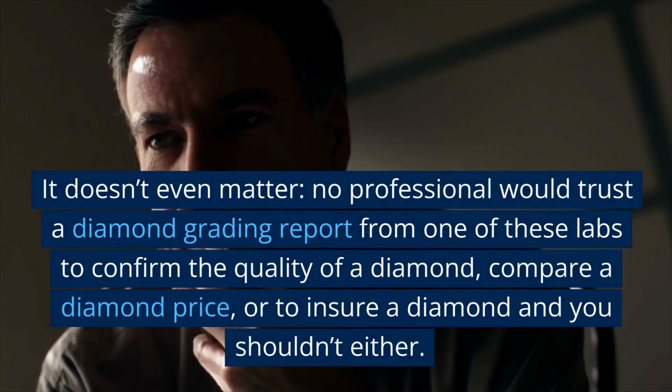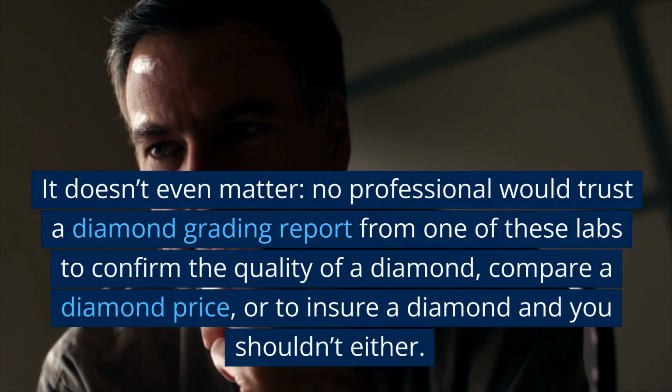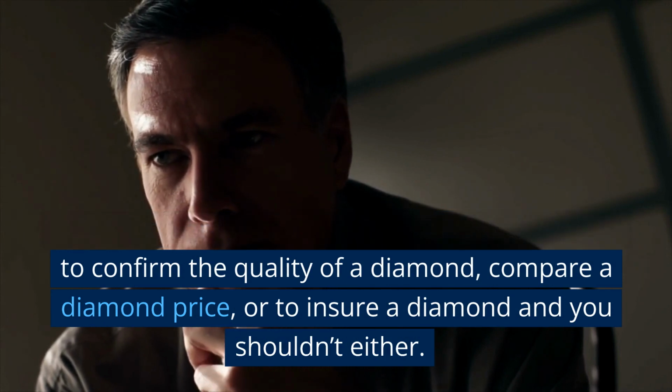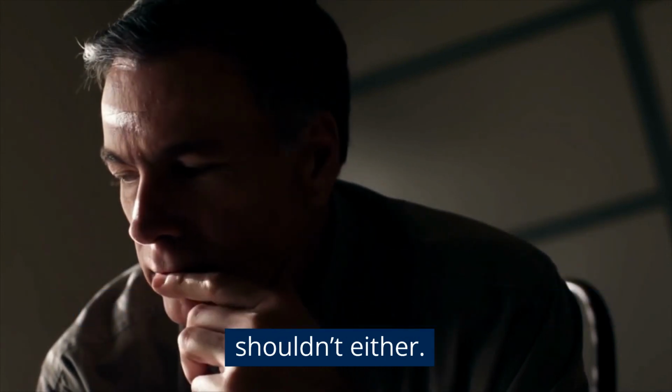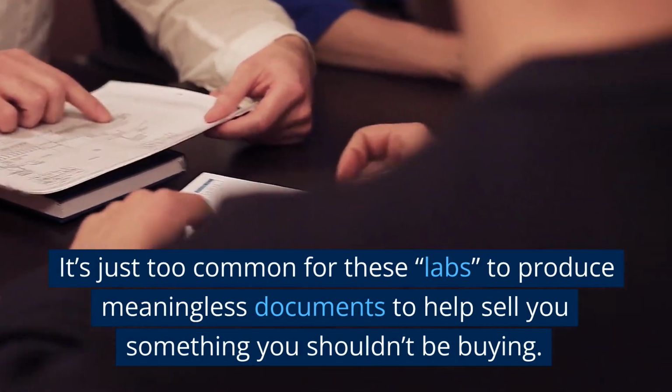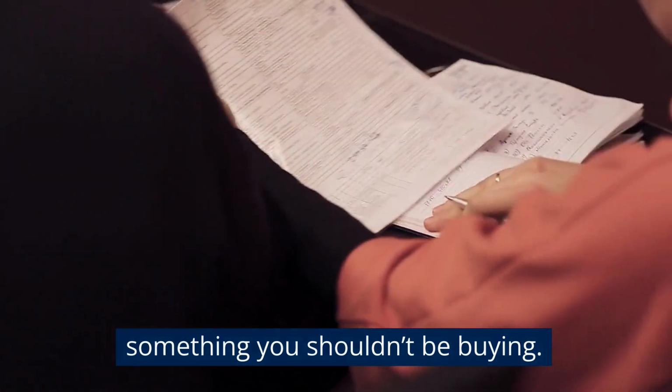It doesn't even matter. No professional would trust a diamond grading report from one of these labs to confirm the quality of a diamond, compare a diamond price, or to insure a diamond, and you shouldn't either. It's just too common for these labs to produce meaningless documents to help sell you something you shouldn't be buying.